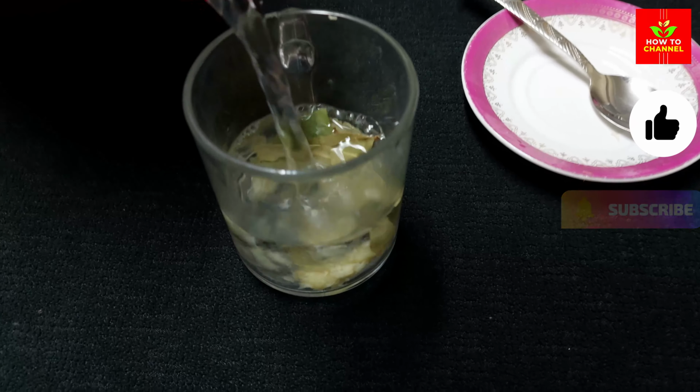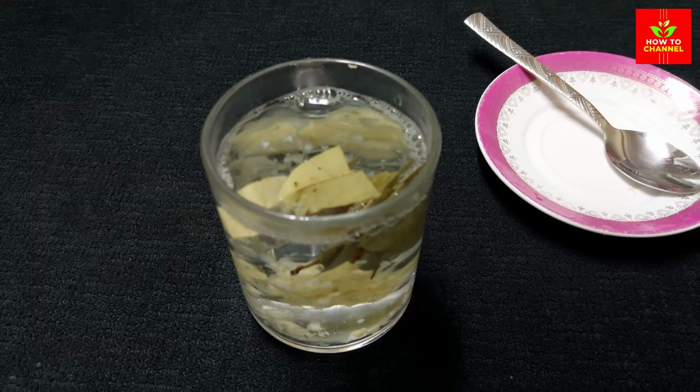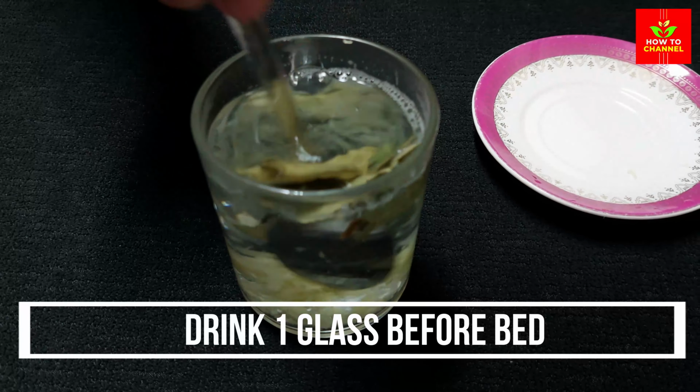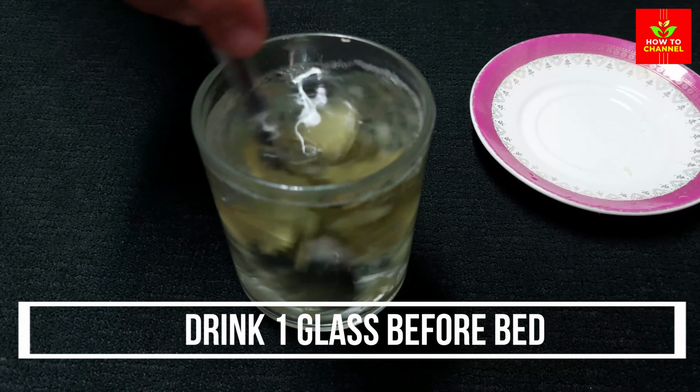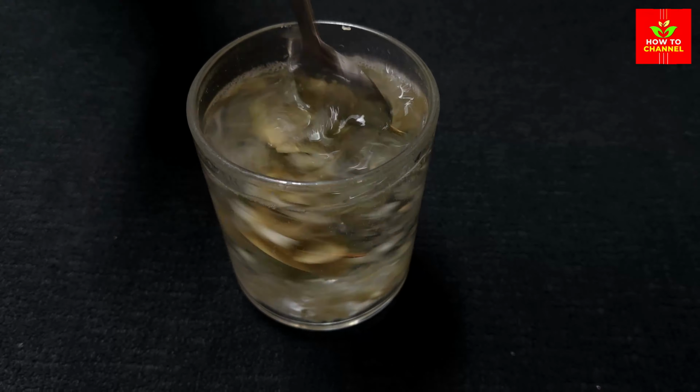Bay leaves, being natural diuretics, facilitate the flushing out of toxins, while garlic's robust antimicrobial capabilities keep your gut flora in check. This combination does an exquisite job at combating ailments.